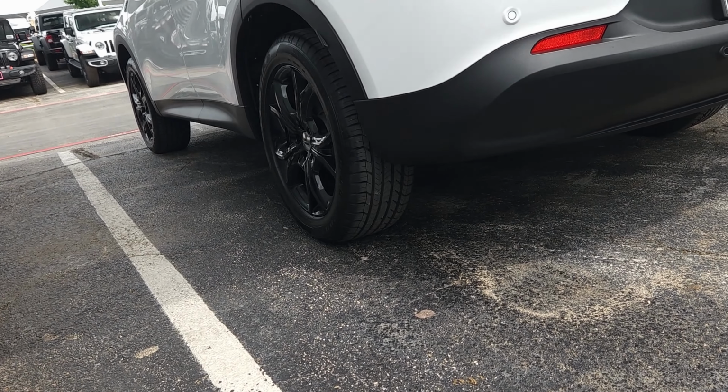Okay, interesting. Is there any specific way to go? Are you familiar with the area? Me, not really. Okay, a little bit. Just go down the service road.